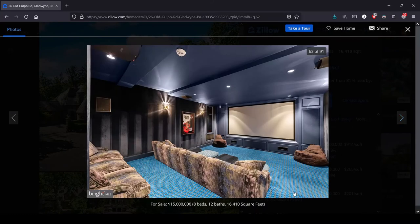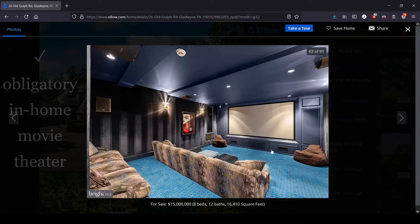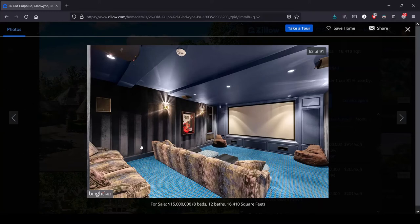Oh, good. And it continues into the in-home movie theater. Of course, we've got an in-home movie theater because we are too good for the AMC. And we have put the scrungliest, shitty old couches in here. Those look like they smell like cigarettes.